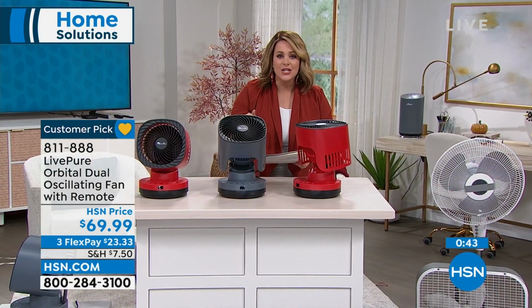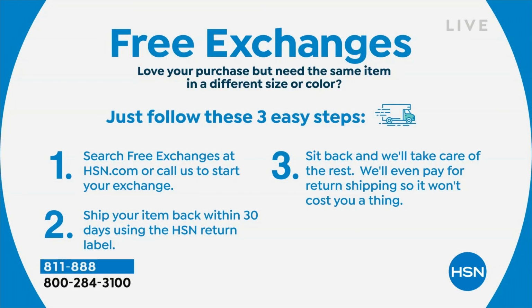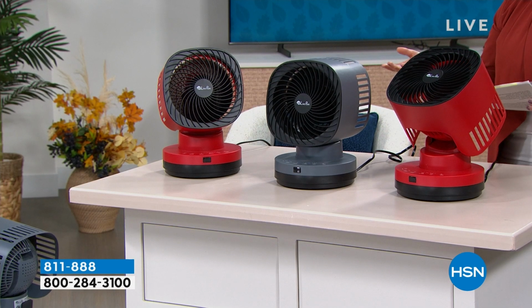We have free exchanges. Anything that has a different size or color, we will honor the free exchange. So you get the red home, you change your mind, you want the graphite. We're going to help you sit back and relax. We're going to take care of the rest. We pay for the shipping on that return so that you can exchange it and get the product you want. And by the way, if you want more details, go to hsn.com, or you can even give us a call and we'll start that exchange for you.